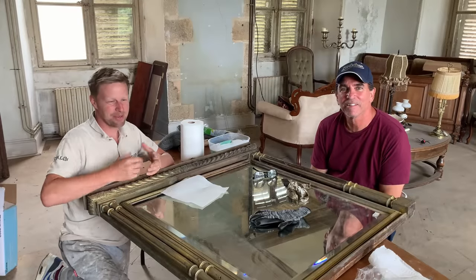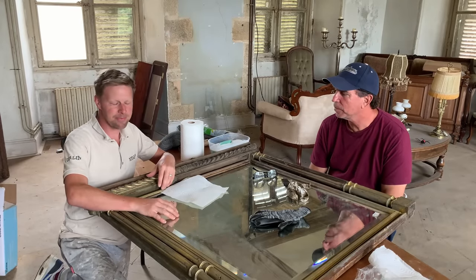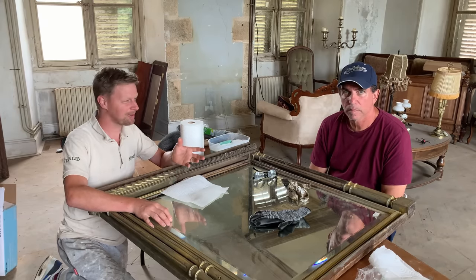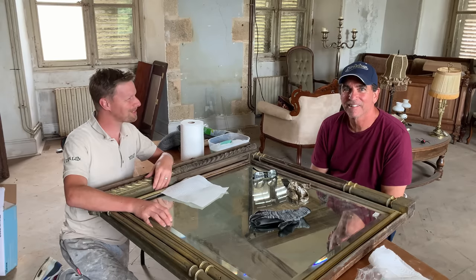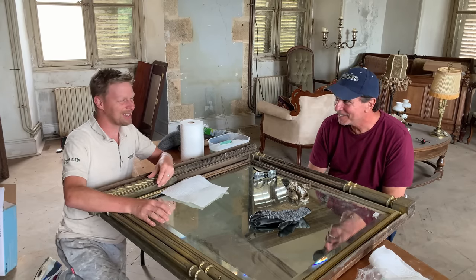So the next job to get sorted for the third floor is this second mirror. Picked this up in Emmaus and got it nice and cheap. We took Rob to Emmaus so you can have a little look around. It's fantastic, isn't it? Oh, just wonderful. Yeah, some of the bargains you can pick up there.